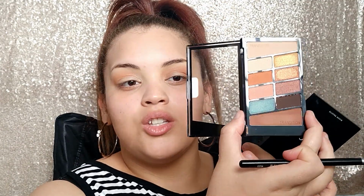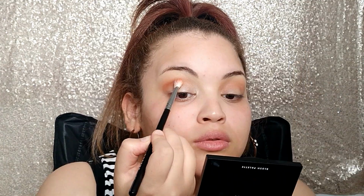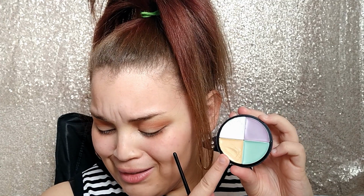I'm thinking maybe I should dip into this transition shade on the bottom. I kind of want to cut my crease. Yes, I do want to cut my crease, girl. This is where this could actually become useful. Do I want to cut my crease with this? Yeah, I'll cut my crease with this yellow shade right here.